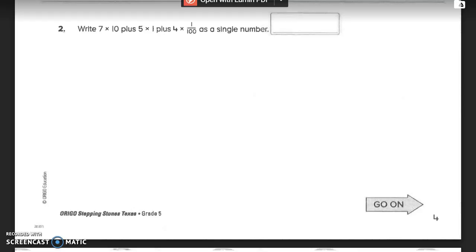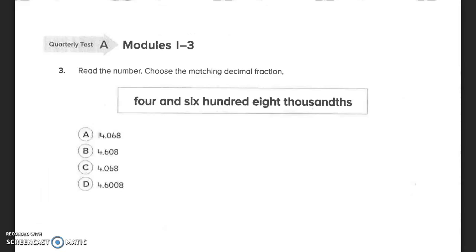Number 2, write 7 times 10 plus 5 times 1 plus 4 times 100 as a single number. Number 3, read the number. Choose the matching decimal fraction.